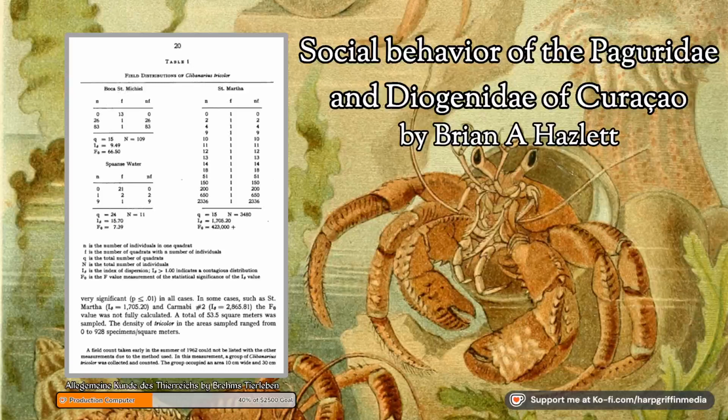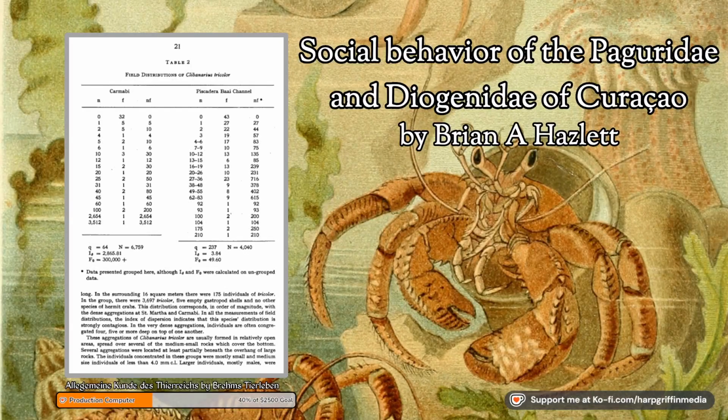A field count taken early in the summer of 1962 could not be listed with the other measurements due to the method used. In this measurement, a group of Clibanarius tricolor was collected and counted. The group occupied an area 10 centimeters wide and 30 centimeters long. In the surrounding 16 square meters, there were 175 individuals of tricolor. In the group, there were 3,697 tricolor, 5 empty gastropod shells, and no other species of hermit crabs.